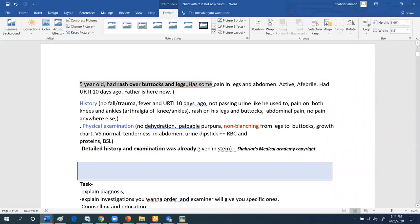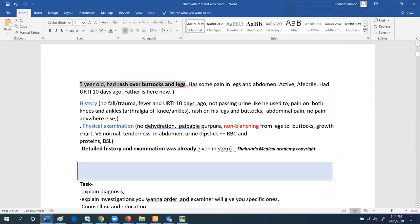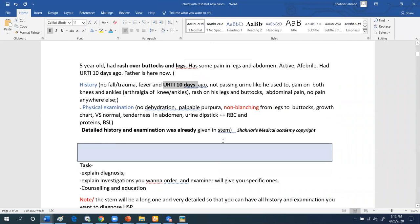So this was your case: rash from leg to buttock. This is the main thing. Some certain history given, no fall in this history, excluding probably the child abuse history. One very important point is upper respiratory tract infection. And rash distribution is important, leg to buttock. On physical examination, there's purpura and non-blanching. So these are two keywords for us. Some findings are also given here, like urine dipstick, RBC, some are positive.